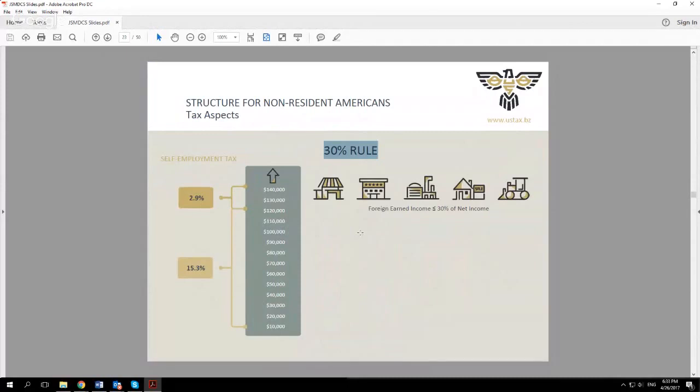So the amount you make from your business is a return not only on your time, but also a return on your money. So the IRS says, okay, we're going to allow you to treat only 30% of the net income from your business as foreign earned income. Basically, they're saying we're going to allow you to treat only 30% of the income as being for your personal services. So that means that with respect to 70% of your income from your business, you're paying U.S. federal income tax. If you just operate through an LLC, the foreign earned income exclusion doesn't help you.